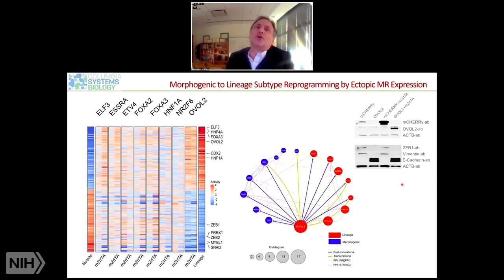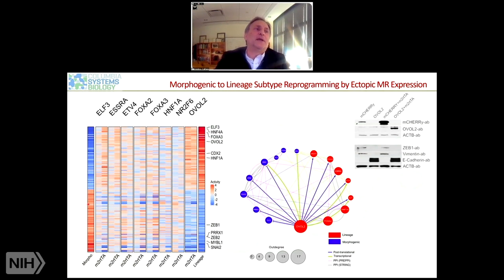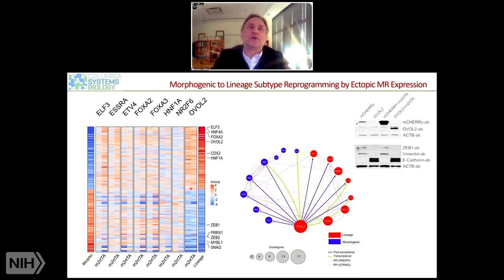The more interesting thing is to actually show that these proteins mechanistically control the state of the cell. To do that, we ectopically expressed the master regulators of the lineage subtype in KP4 cells, which are strongly morphogenic. So this is the activity of the proteins in the KP4 cells on the signature that distinguishes morphogenic versus lineage, and this is the signature of the lineage subtypes. You can see here that almost every ectopic expression of virtually every master regulator induces significant activation of the proteins that were inhibited, downregulated in the morphogenic subtypes, but they had a mixed result on the proteins that were activated. But one of them, which is OVOL2, actually induced almost complete reprogramming. So these cells after induction look exactly like a lineage cell, no longer as a morphogenic cell.